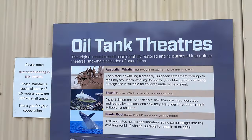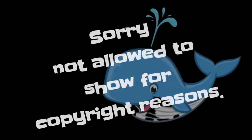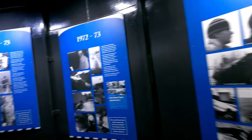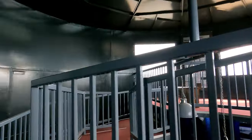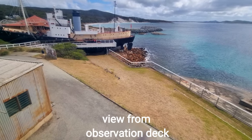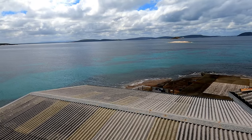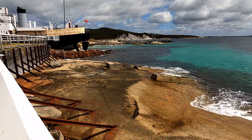Tanks. That was the whale video. Yeah, they've used this tank. Shows a bit of the history of the people that worked here as you spiral up to the top. Bit of an observation deck up here. Even with the cloud, you get the great colour of the water.